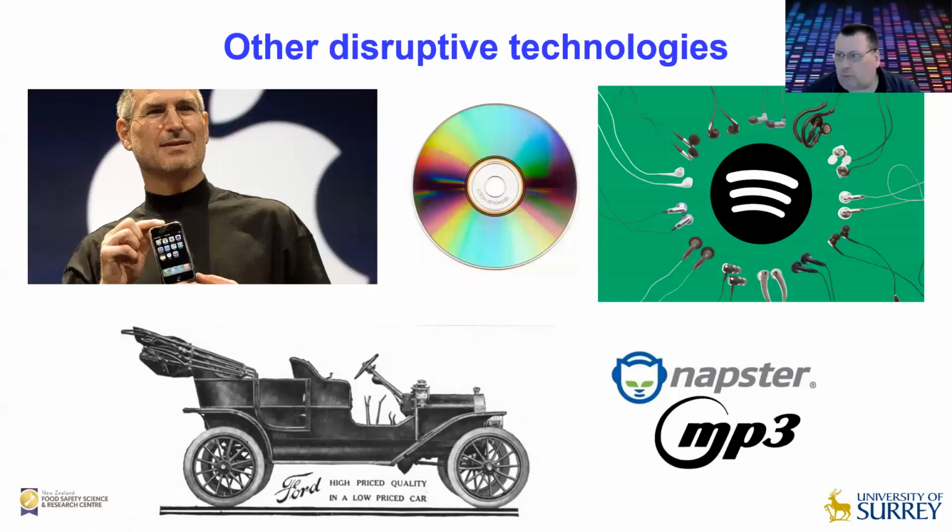I use Spotify a lot. I don't have a car and I don't have an iPhone, but it has really changed things completely. And genome sequencing, and within biology, PCR, were disruptive inventions that completely changed the playing field.